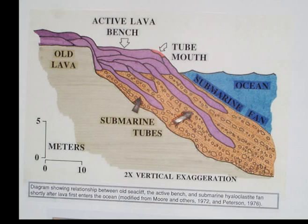Here is a sketch modified after Moore and others, 1972, and Peterson, 1976, showing how this shelf builds out at the edge. In a few moments later in this tape, you will get to see this process actually happening in the daylight and in the dark.